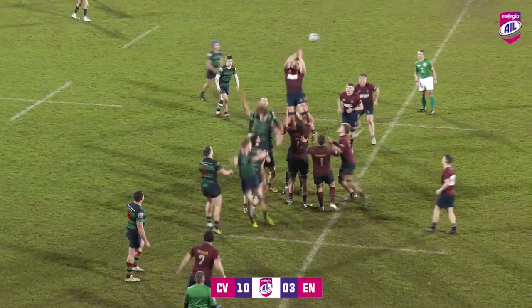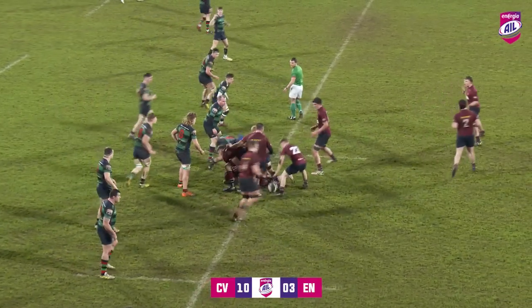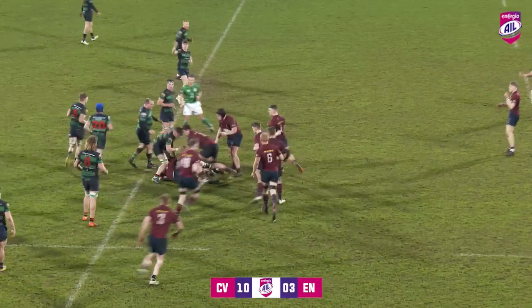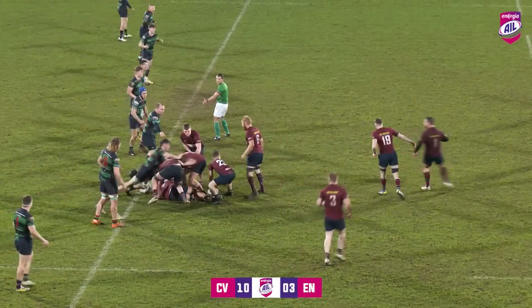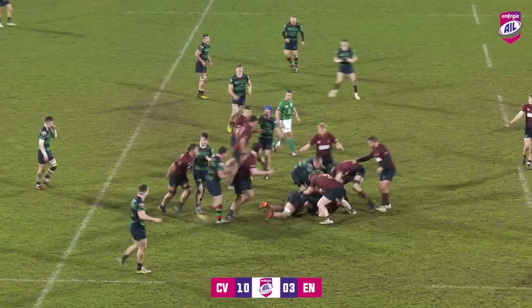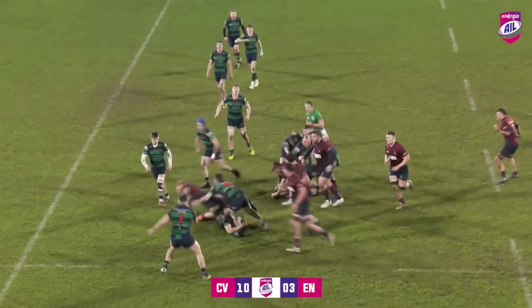Matthew Beattie puts the ball in through a couple of sets of hands. They went backwards though, so it's still free ball. Paul McConkey there sneaked on at scrum half when I wasn't looking. There he is. McConkey has to do a little bit of hard work. Big hit by the Clogher Valley defence, and here we go round the fringes.